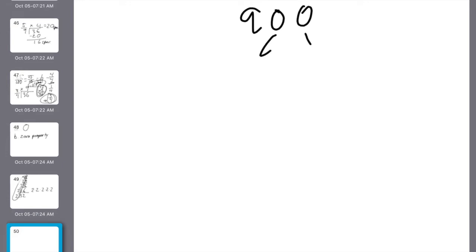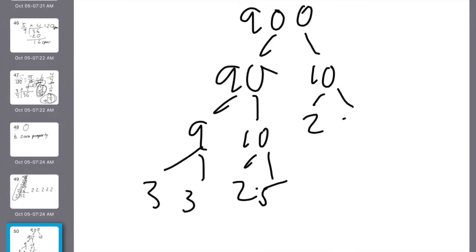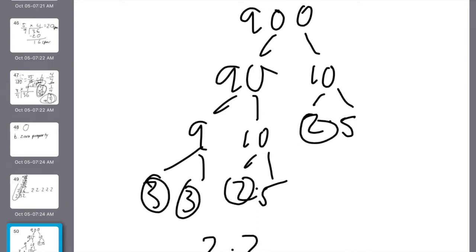B is 900. 900 I'm going to do with a factor tree. I'm going to take 90 times 10. I'm going to take 9 times 10. I'm going to take 9 to 3 and 3. I'm going to take 10 to 2 and 5. Now we're supposed to go in order. So I got this 2 and this 2. I got this 3 and this 3. I have this 5 and this 5. So I have 2 times 2 times 3 times 3 times 5 times 5.